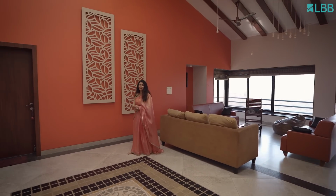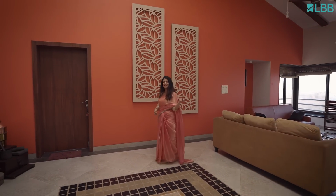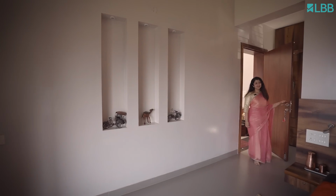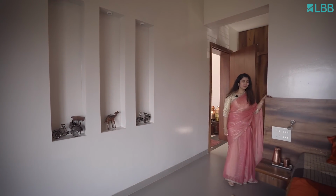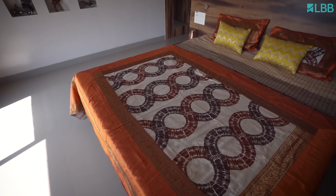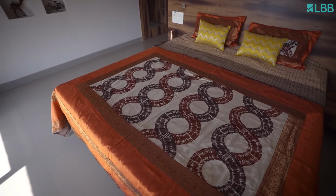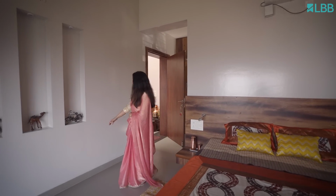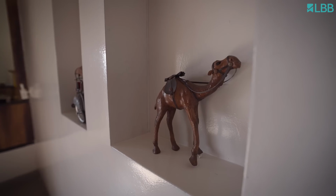As we approach the end of the show and tell of this living space, let me take you to the bedroom. So this is the bedroom. We've used a lot of textures in this space to make it feel cozy and inviting, and this is really my comfort zone at the end of the day. We've also decorated this room with some souvenirs from our travels.